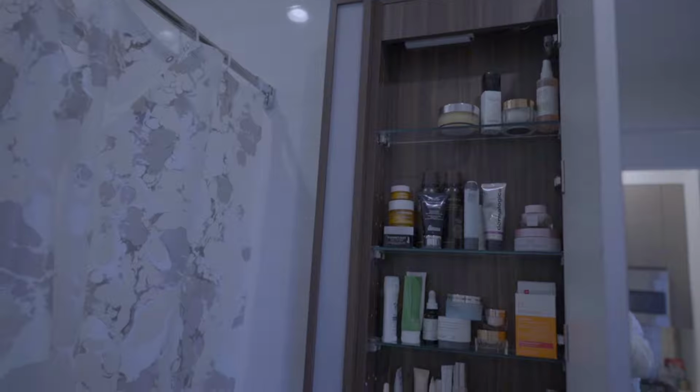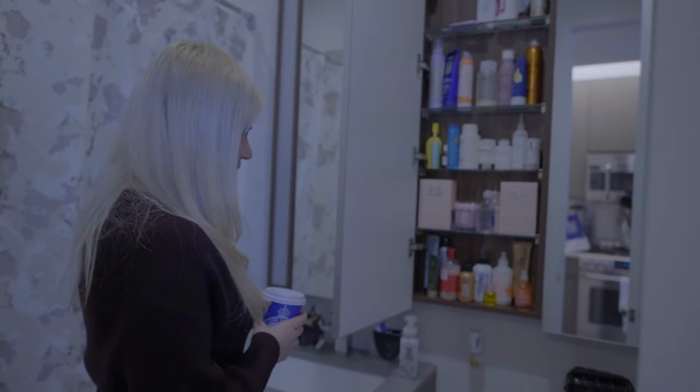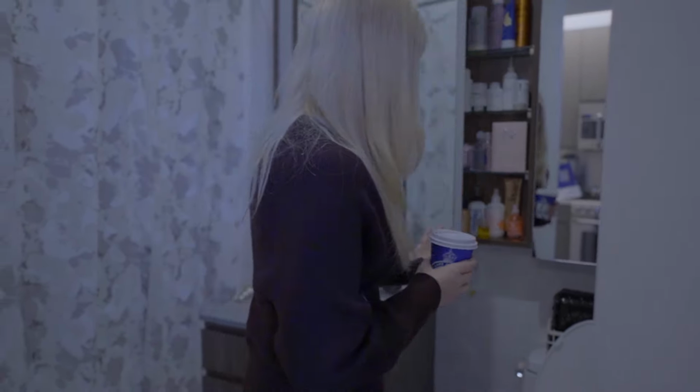So one of my key features of the apartment, what I love so much, is the storage that I got in the bathroom, because I have so many beauty products. I mean, as a fashion and beauty blogger, you get to have a ton. And these three mirrors are all storage, and I separated everything. So the first one is for the face, the second one's for the hair, and the third one is for the body.